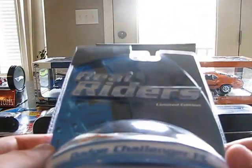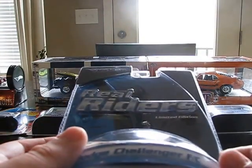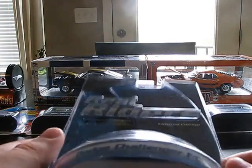And I remember when I was a kid, I grew up with Ben 10, and that was a cool show back then. I thought it was neat being able to change into like 10 different things. It was kind of cool. So anyway, on to the car.